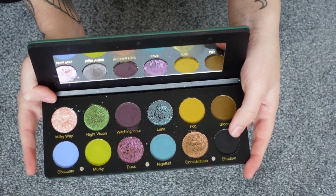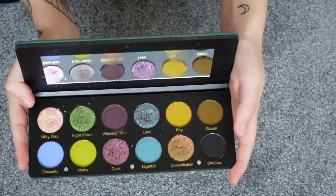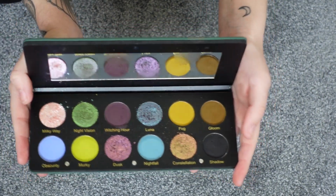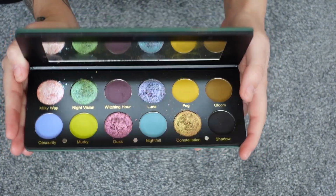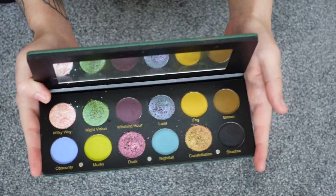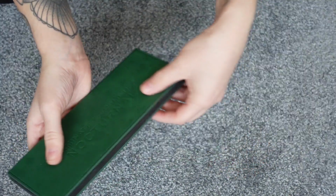I love the black in here. This periwinkle is gorgeous. Every time I wear this palette, I get so inspired and I just feel so happy. It sparks so much joy. And again, their pans are magnetic, so you can use them in your singles. I need to do some more single shadow videos. I need to do some more palette builder videos.